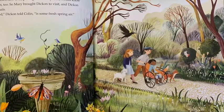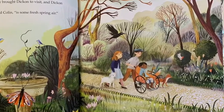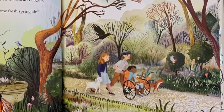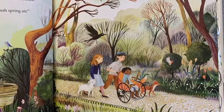She thought he was a bit like the garden. He had been locked up and left alone for too long. Dickon had known how to help the garden. Maybe he would know how to help Colin too. So Mary brought Dickon to visit, and Dickon brought his animals. "What you need," Dickon told Colin, "is some fresh spring air."